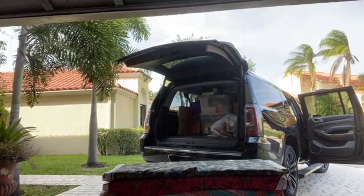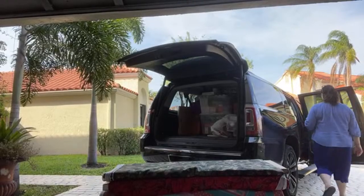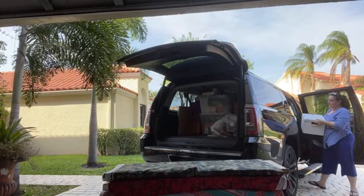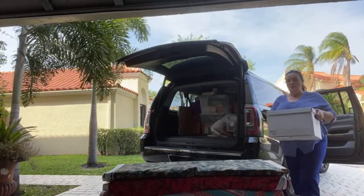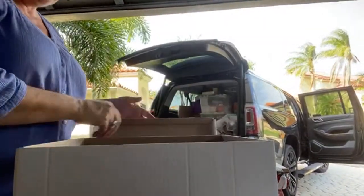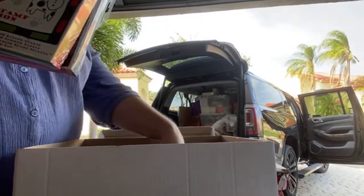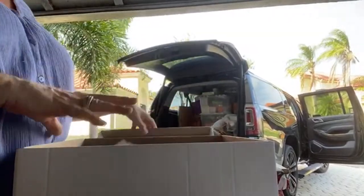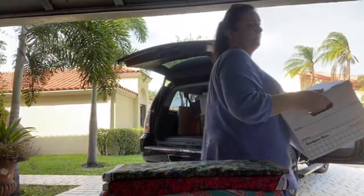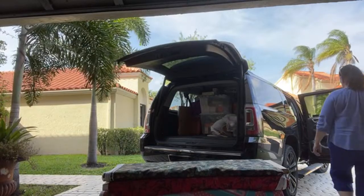Anyways, Massimo had surgery and he's got a bad finger. He had an infection in his finger. So I don't want to push him so much because he helped me load the truck. And sheet protectors, all kinds of scrapbooking stuff. So when he's ready to come down, he can come down. I'll probably have the truck unloaded by then.